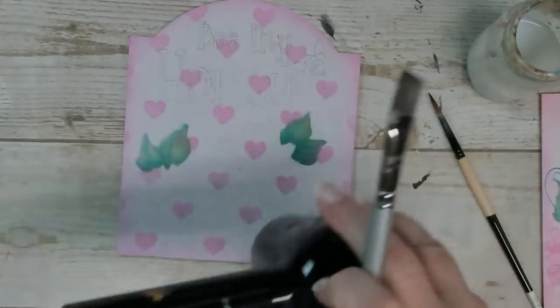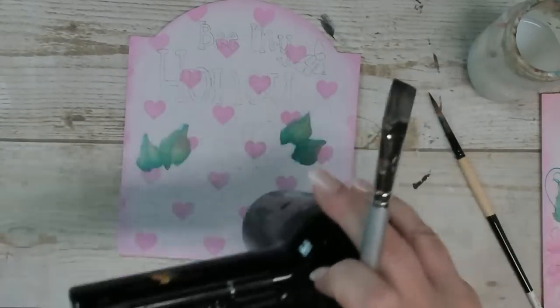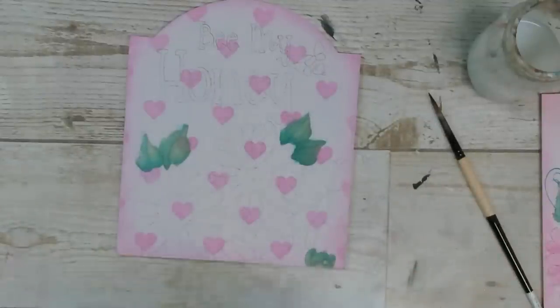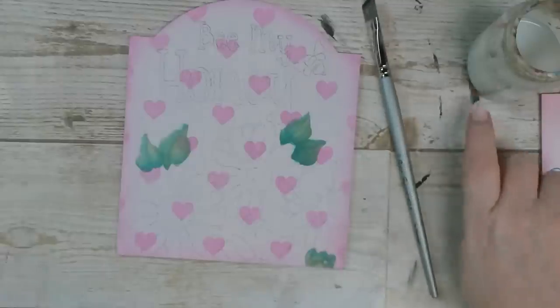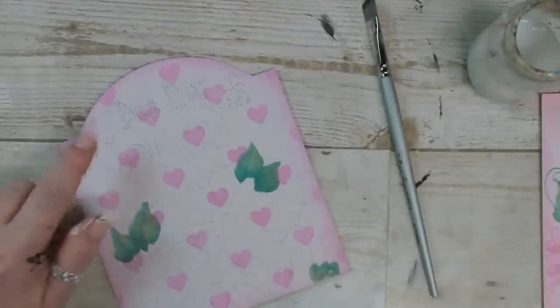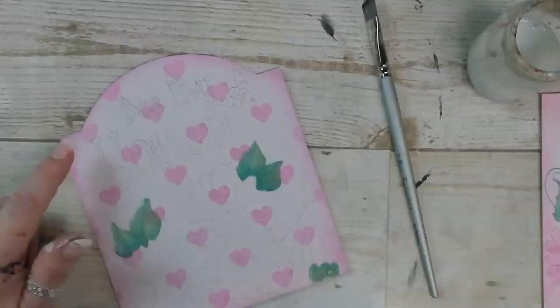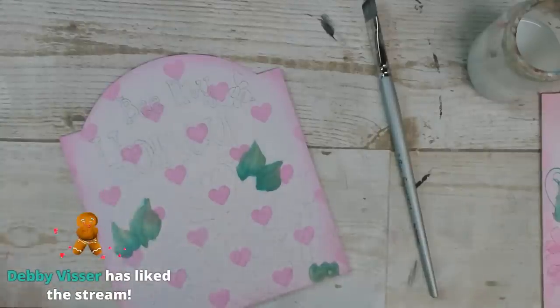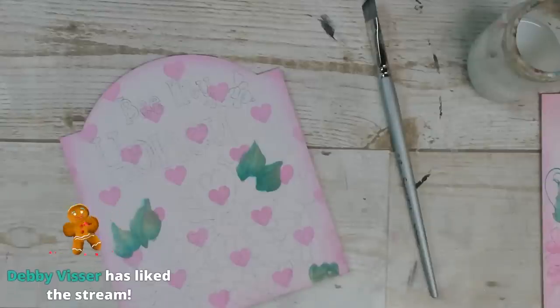So we're going to start with flower number 2, which is down here, this one right here. And we're going to use that round brush and we're going to pick up our base color. Remember that? And then we're going to pick up a little bit of warm white. So I'm going to find my warm white. What did I do with my warm white?